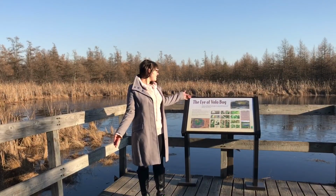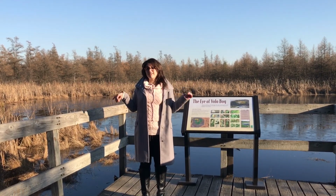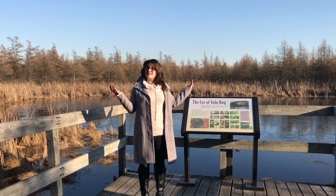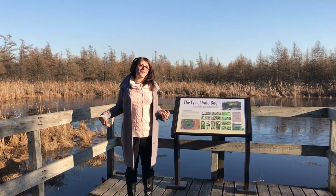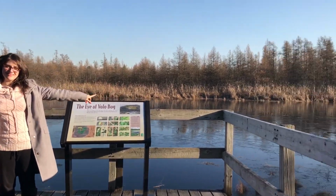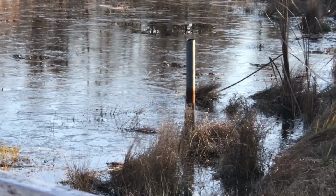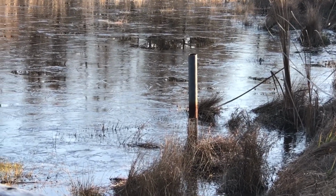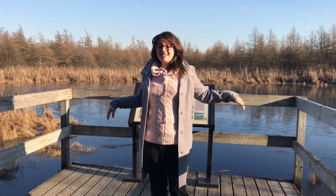So we've arrived at the eye of Volo Bog, and it's actually the open water center of the entire bog, and it's a pond. So the reason why I've dragged you out here to the pond part of the bog is to look at that pipe over there. Now we can only see 4 feet of that pipe, but that pipe actually runs down over 50 feet deep into this pond, which tells us something pretty amazing. It tells us that this entire bog is floating on over 40 feet deep of water.